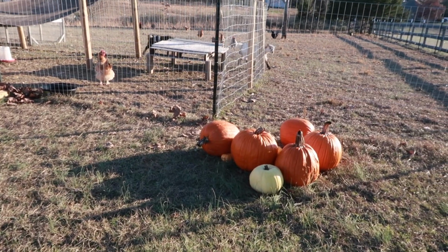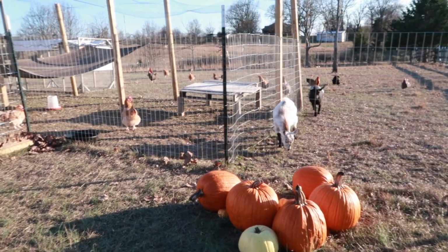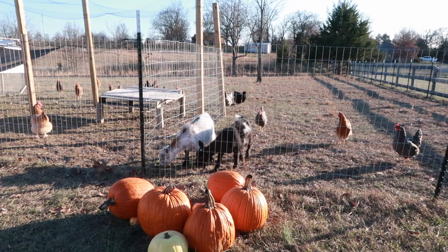We still have a pile of pumpkins to feed the animals. They really love them. Oh look, they're all coming to me because they think I have treats. You guys are so funny.